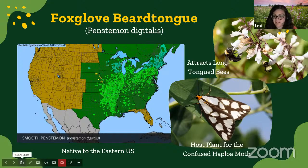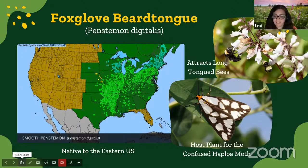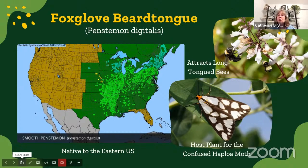And it is the host plant for the infused Haploa moth. I really want to know who came up with these names. That's a pretty moth. Beautiful color. It looks like it has a leopard pattern or something. I mean, how exotic. It's so cool. And it's very attractive to long-tongued bees.